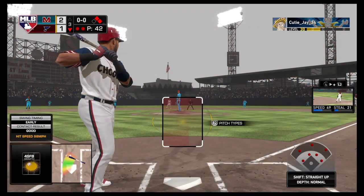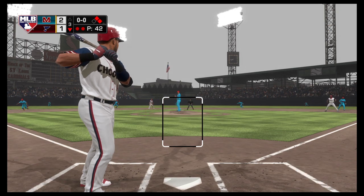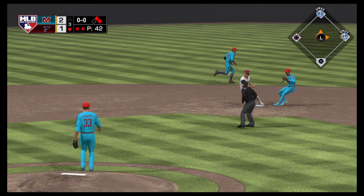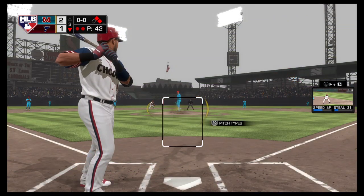So striding in, Yadier Molina. He flew out in his last at-bat. Yadier Molina. Pickoff move to second, but he gets back in time, safe at second base.